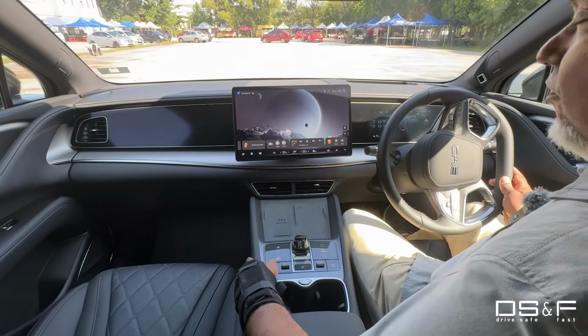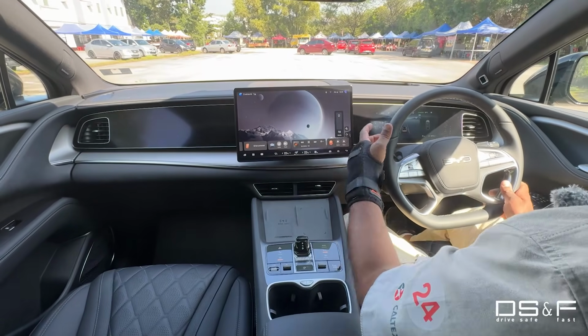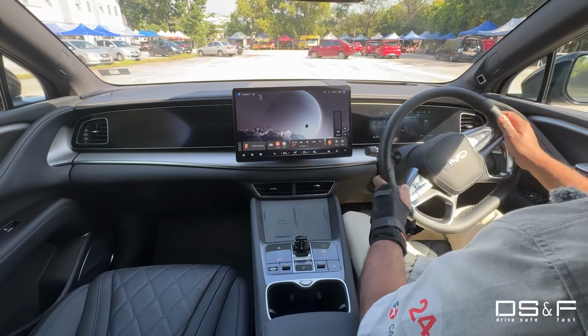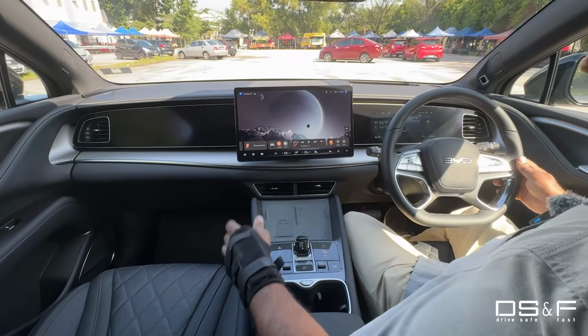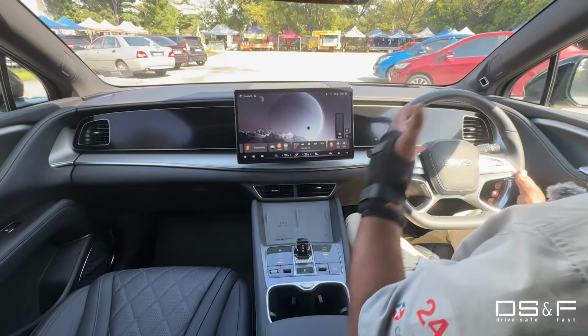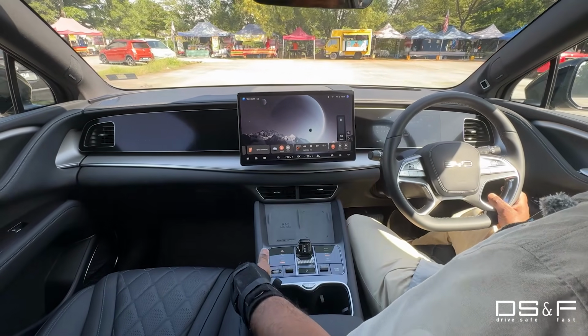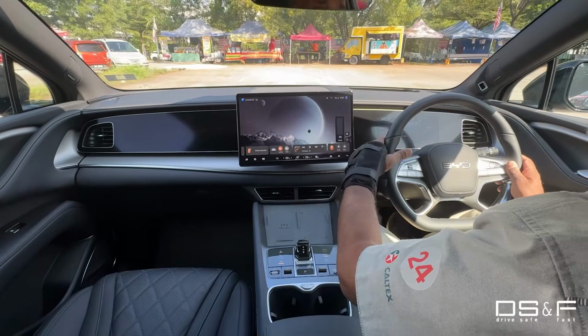And then you got your volume button here for your radio. I like that because I don't want to go into the system. Because this is something when I'm driving the car in traffic, if I want to change the volume, I just have to do this. I don't have to look down. I can keep looking up and use my hand to find the volume button. I can't do that with this because this is touch screen.